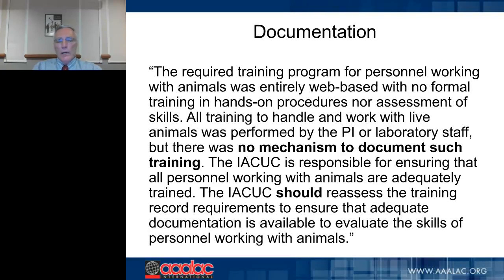And then the final example relates to documentation. In this case, there was a required training program for individuals that were working with animals for their actual hands-on or proficiency type activity, but there was no assessment being done, and there was no mechanism for that either. And what was interesting is that this was entirely a web-based program, and so the suggestion was left that the IACUC should reassess the training record requirements to ensure that there is appropriate documentation. And therefore, that correlates back to the training that had occurred to individuals.